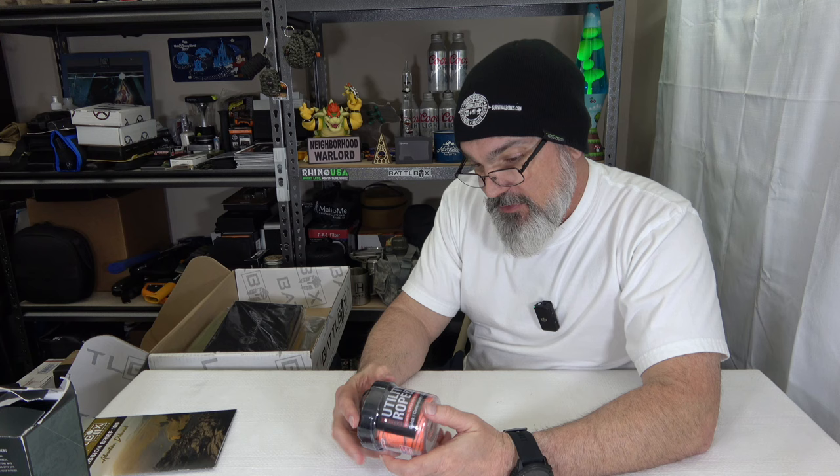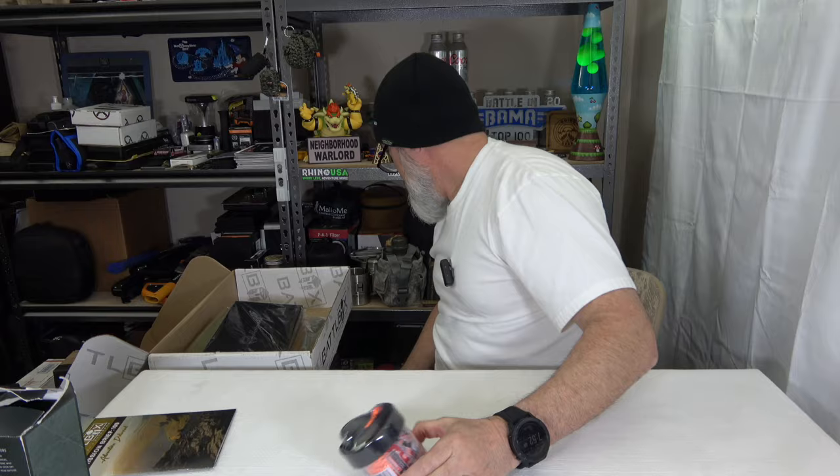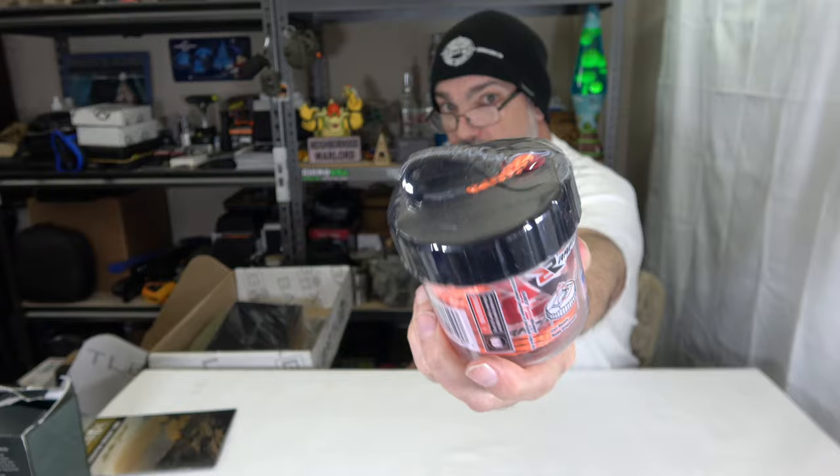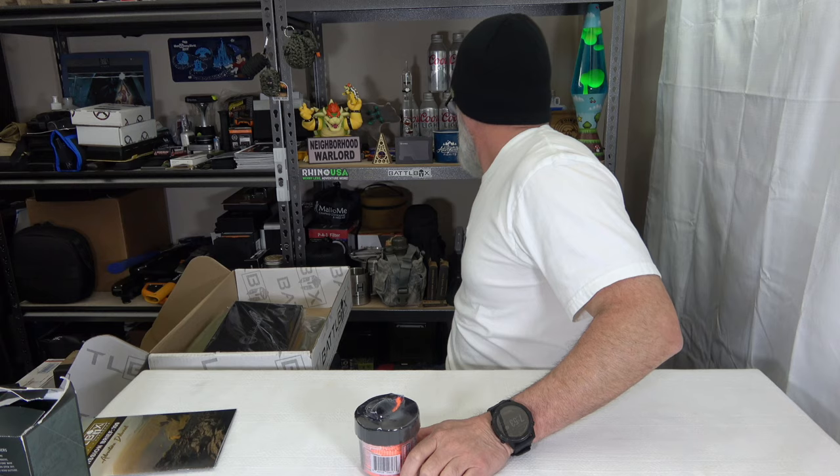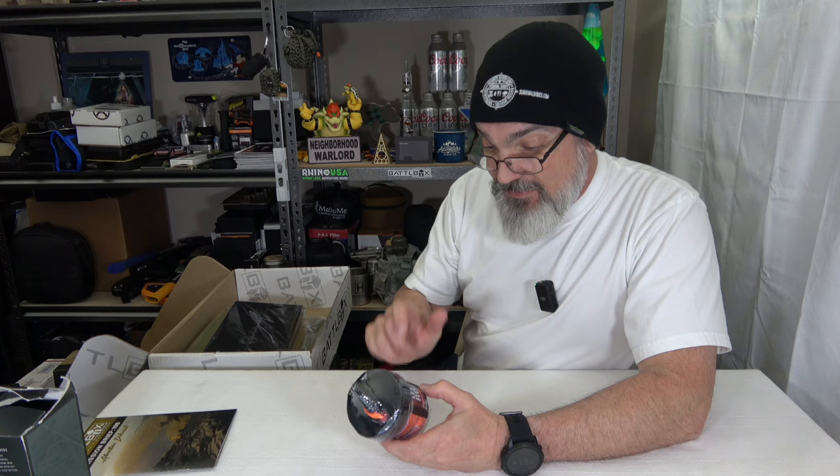Okay. We got some extreme utility rope that is 70 feet long, and this is from Rapid Rope. This type of situation has the rope in the canister, and the canister lid has the cord cutter built into it. I have one of these already, but it's not this type of rope. It's smaller rope, but this is kind of bigger.